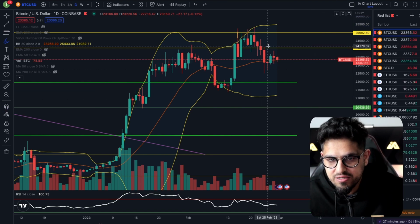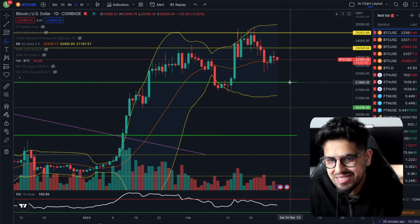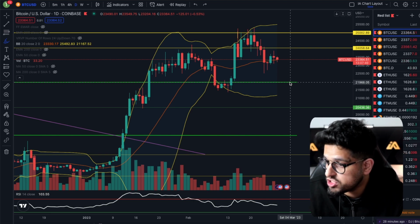But you can see there is a big gap here still to the downside. Can the bears take advantage of this? Can the bears push down to that 22,000 mark, which is important support for us over at Bitcoin?